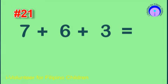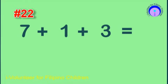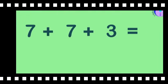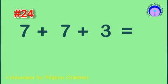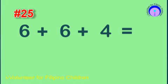Find the sum of this expression. Number 22. Find the sum of this expression. Number 23. Find the sum of this expression. Number 24. Find the sum of this expression. Number 25. Find the sum of this expression.